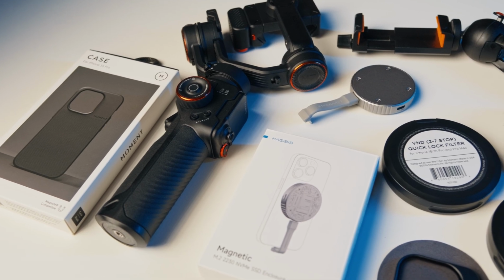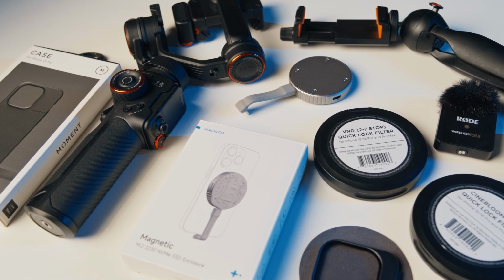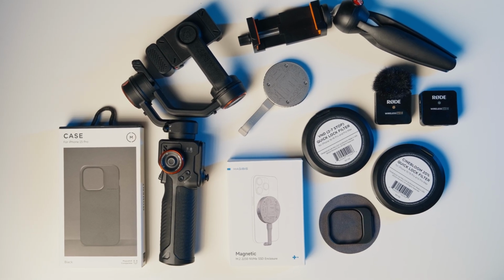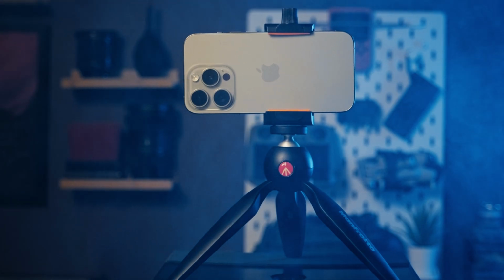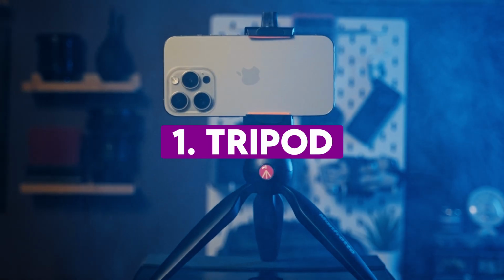To get pro results from your iPhone, you need more than just the phone itself. A few smart accessories can completely transform how your footage looks and how easy it is to shoot. Let's start with the simplest one, and honestly, the most underrated, the tripod.